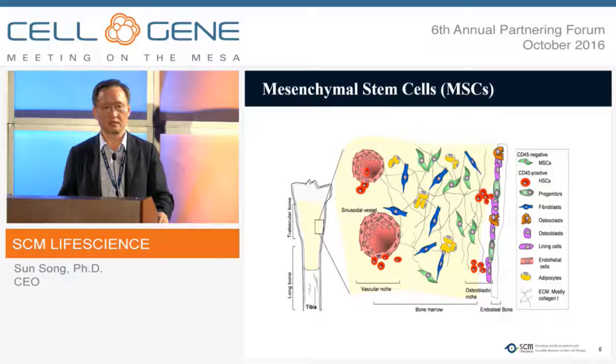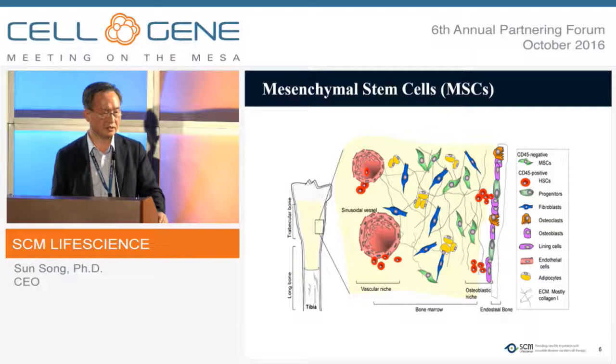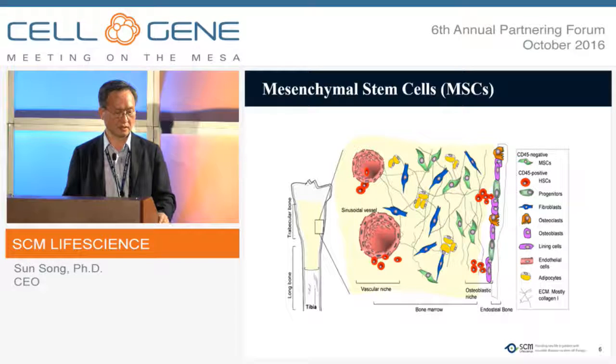And before I explain the isolation method, I'm going to just briefly point out we are isolating these mesenchymal stem cells among other types of cells. For example, in bone marrow, in addition to MSCs shown in green, there are other types of cells, such as fibroblast, osteoblast, adipocyte, etc.